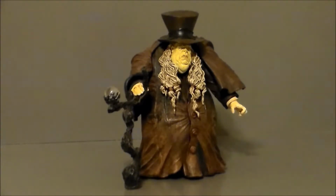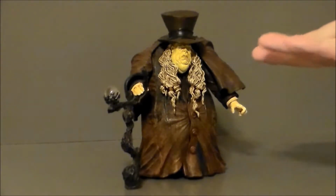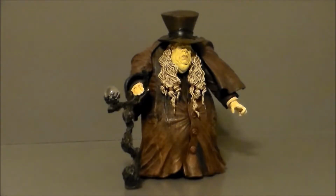It was a weird film. I remember seeing it in college in film class. He was supposed to be a psychic or something, and he was controlling the hypnotized guy. It's a very, very strange film. But at any rate, we get this really cool action figure out of it.